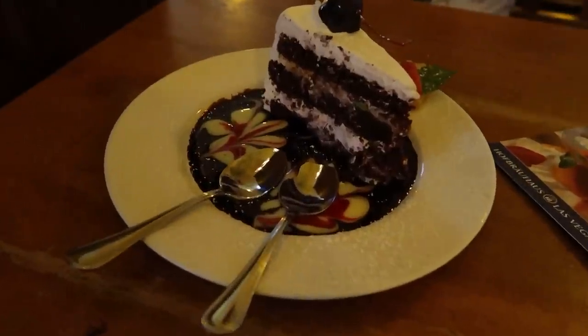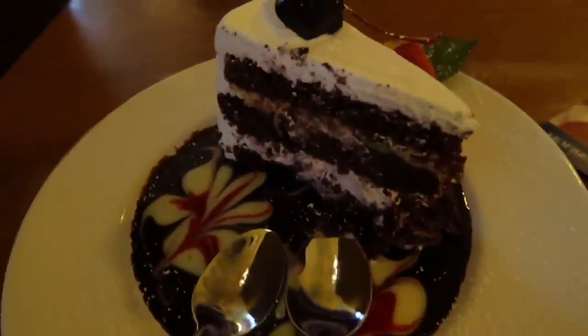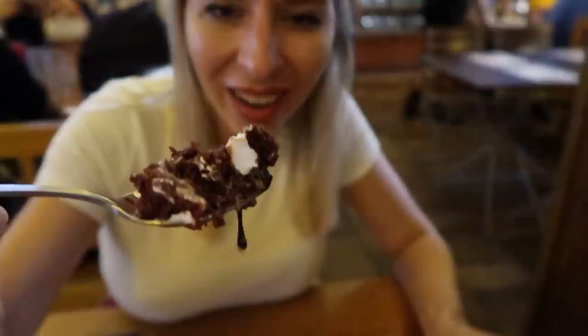For dessert, we got the famous Black Forest chocolate cake, and look how amazing this looks.